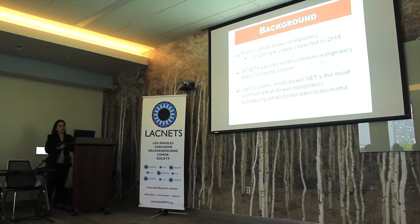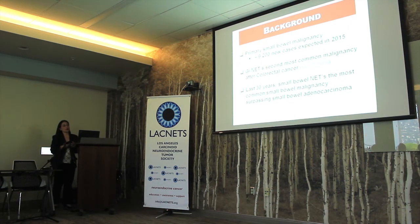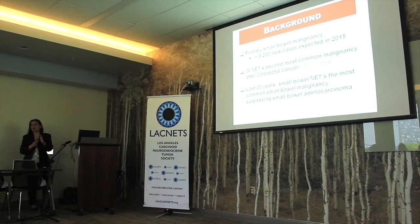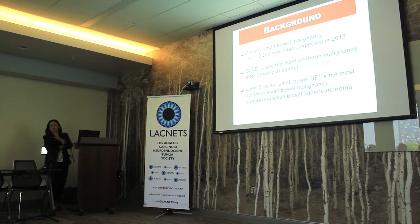All right, so in terms of small bowel carcinoids, primary small bowel malignancy, just so you know, there are between 9,000 and 9,500 cases a year. That number continues to go up every year, and that's just small bowel cancers in general. GI neuroendocrine tumors are the second most common GI malignancy after colorectal cancer.